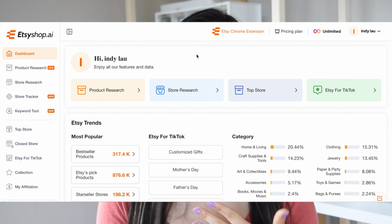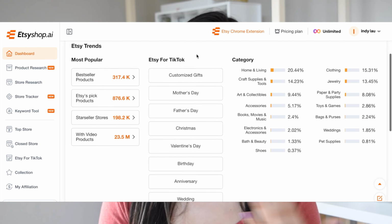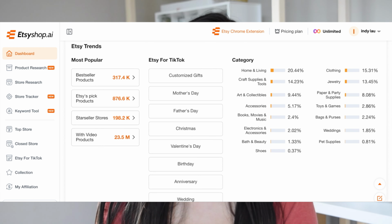Whether you're a new seller or a veteran seller, it's always great to have some sort of check-in to see how the competition is doing, how the products in your category are doing, and where you can improve. Jumping straight into the dashboard and seeing what it's all about, you're immediately greeted with a quick glance of Etsy's trends, from their top sellers, to Etsy's picks, and the categories that are doing the best.